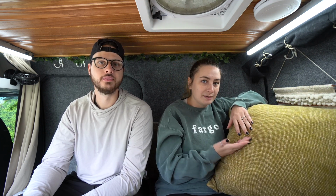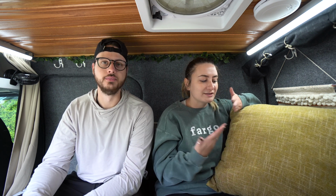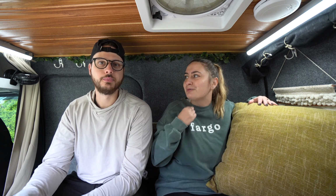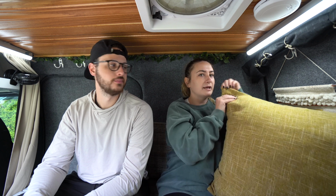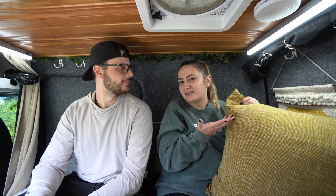You don't have to put a sleeping bag or your sheets in it. That was just the most bulky thing that we really didn't have a place for. So that's tended to be what's in these. You could put jackets, bulky sweatshirts, clothes. Yeah, so I think that pillowcase covers are a must because it just gives you extra space and they look cute.